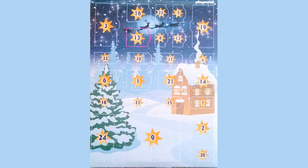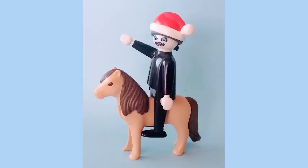Day 13, it would appear that Santa's sled is 1 horsepower. It is a pony. They show the reindeer on the box, but on the front of the box you see that the pony has to do all of the heavy lifting in this scenario.